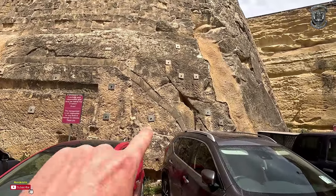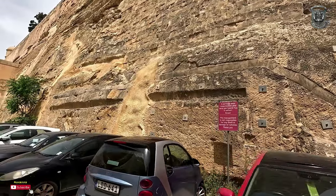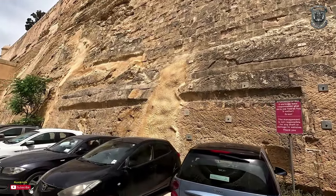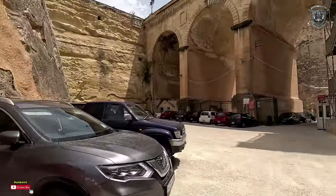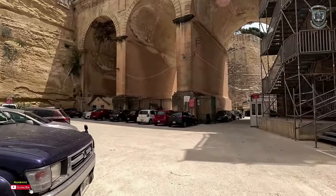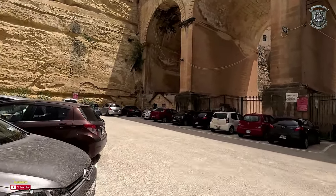And again, this is just phenomenal. You can see that mark has been filled in. Now, this is quite recent, this part here. This wasn't like this last time I came here, by the way. So they filled it in with what looks like a modern plaster, but it's probably concrete laced with limestone dust to make it blend in with the walls.